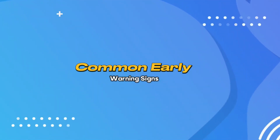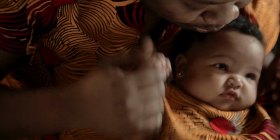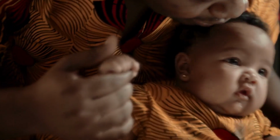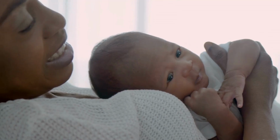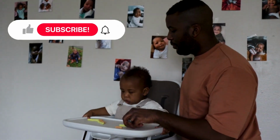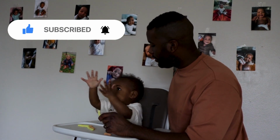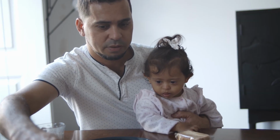Common early warning signs. In the first few months of a baby's life, there are certain signs and behaviors that pediatric health professionals keep an eye out for, often referred to as red flags. These red flags can indicate that a newborn or infant might need some additional support or intervention. Recognizing these early warning signs is crucial because it allows for early intervention, which can significantly impact a child's development.